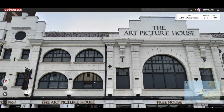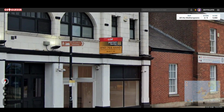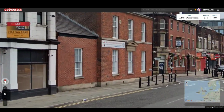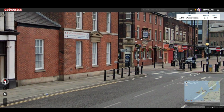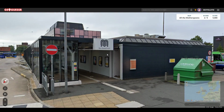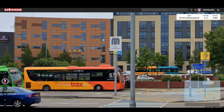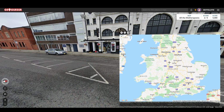Right, we've got the Art Picture House. Lloyd's number 1. So let's look around. East Lancs Railway. What's that say? Bury. Athenian Bridge Club. Well, that implies we're in Bury, but I don't want to make any assumptions yet. Well, okay, there you go. We're in Bury. Right, so now let's try and not embarrass myself to remind myself where Bury is.